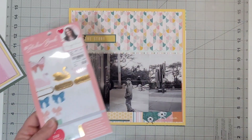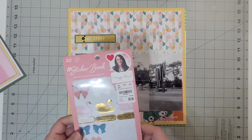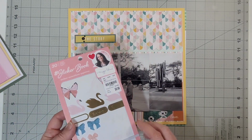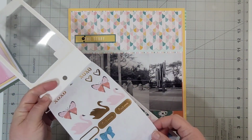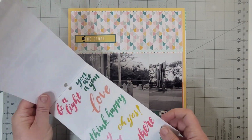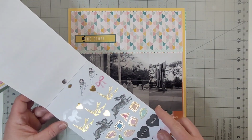I'm using, like, these bows from this sticker book from Maggie Holmes, and I'm just going to tell you, I've been using this for a while. There's a lot of stickers missing. It's just going on forever.